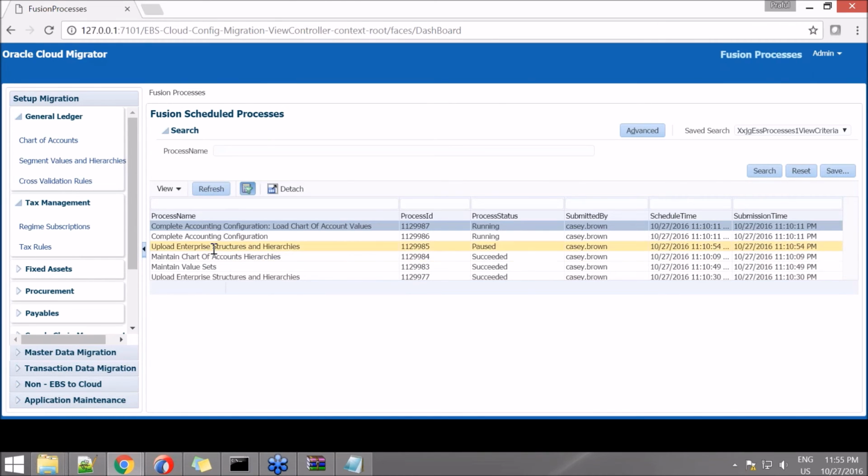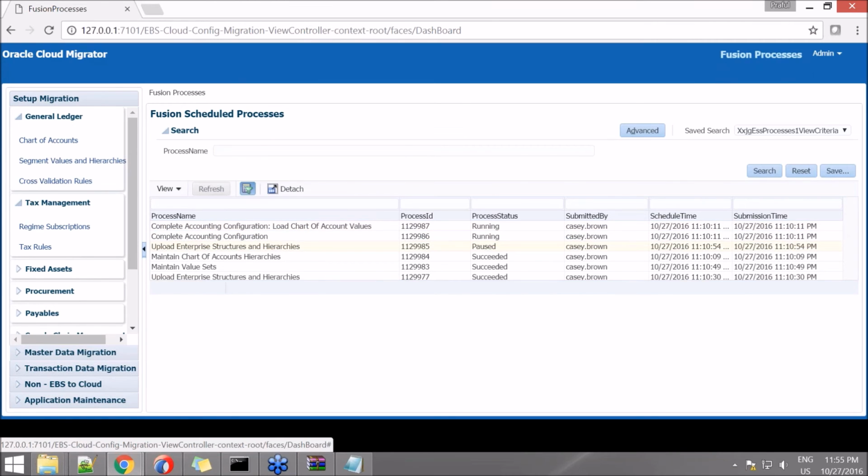As you can see, the same process is scheduled a second time, but it has different sub-processes. These sub-processes actually create the primary ledgers, create the specifications of the ledgers, and create legal entities and business units. They also create the queues required for the accounting, the chart of accounts accounting.